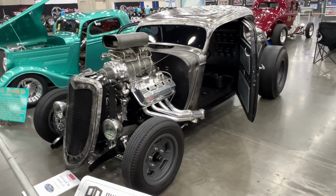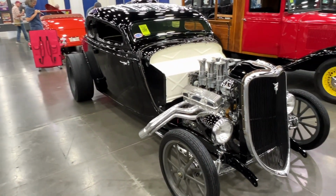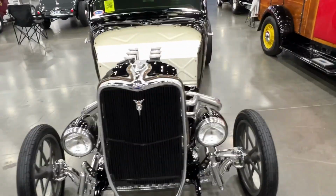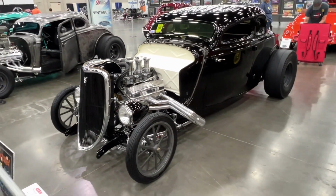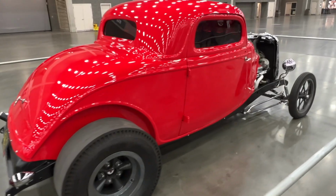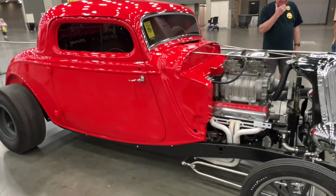Here are a couple more cars inside the vendor building that I really liked. A pair of 33 Ford Coupes. They're both radically chopped, both got crazy engine combinations, magnesium wheels, slicks on the back, just killer, aggressive, old school hot rods. They kind of look like a cross between a hot rod and a drag car, which is exactly what I like. And here's another one with a very similar build style. We got magnesium wheels front and back, spindle mounts, no front brakes, no fenders, no running boards. This is just a stripped down 3-window coupe.